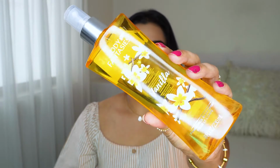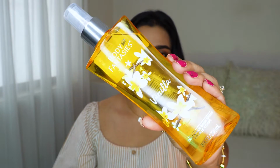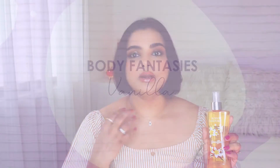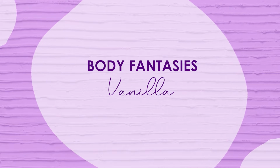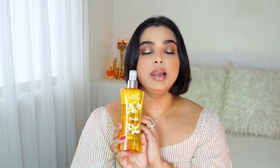Starting off with the first one, and that is Body Fantasies Vanilla. This is a very new addition to my collection. It has a lot of notes going on, with mention of apple and caramel and florals and whatnot. But what I get in here is a very beautiful, simple, warm vanilla. This is definitely a budget vanilla, which I love a lot, and I'm actually amazed. Initially, it gives me the vibes of warm vanilla sugar, but later on, it sits into a beautiful, sweet, warm vanillic fragrance, which I absolutely love.